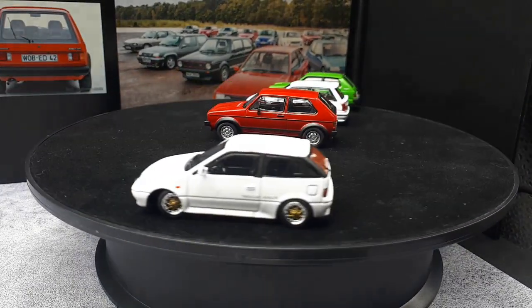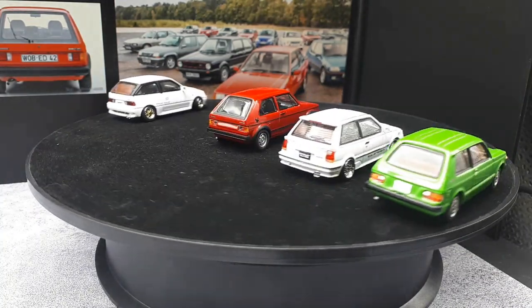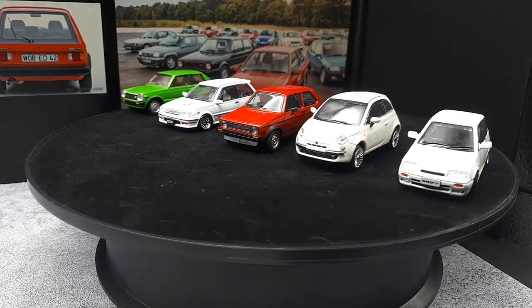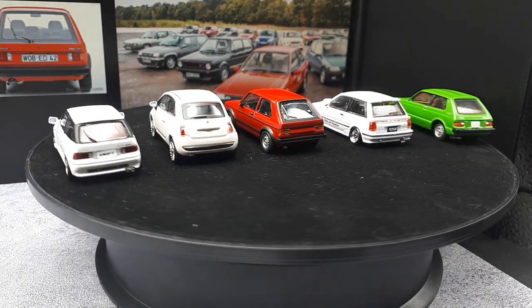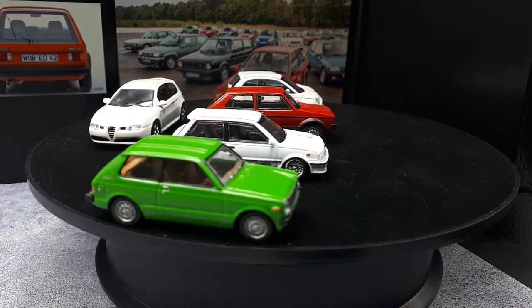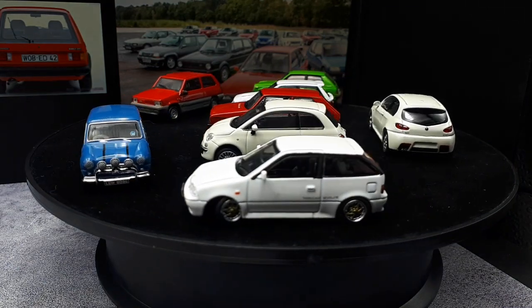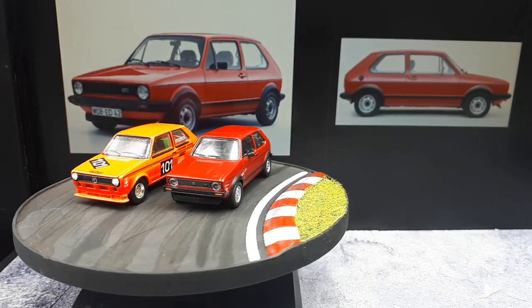Trying to just focus on the Volkswagen. Alright, and then the modern Fiat 500. I think these came out in 2007. And then the last one I'm just going to throw on the back is Alfa Romeo 147 GTA, which I think came out in 2002. In fact, I'm going to put these back on so I can do the top view. And now you can see the size variation.